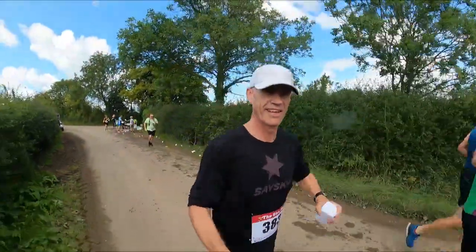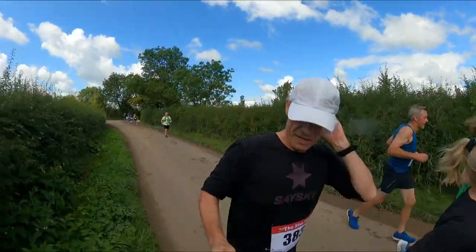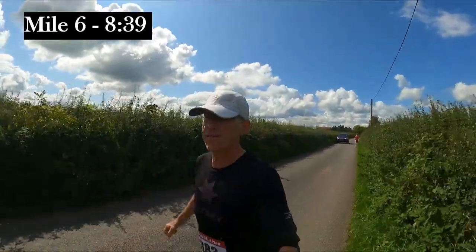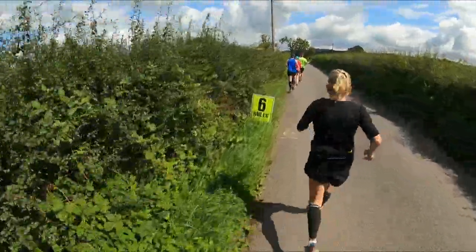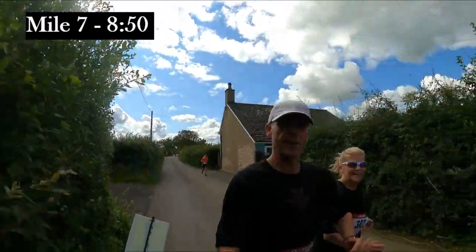Sponge in a race. Well, since I've seen that. Very old school. Mile 5, 8:39. Mile 6, 8:39. Mile 7, 8:50.